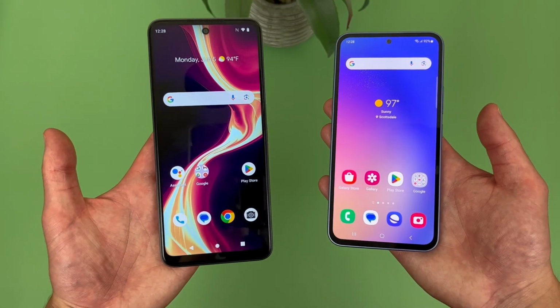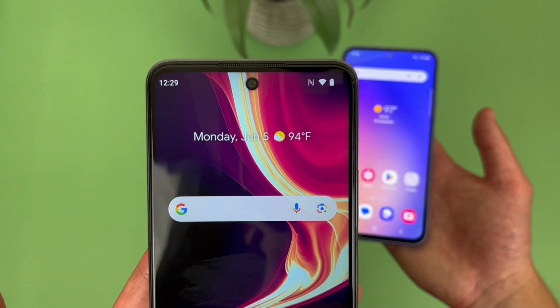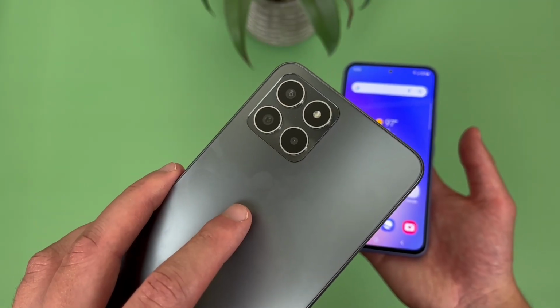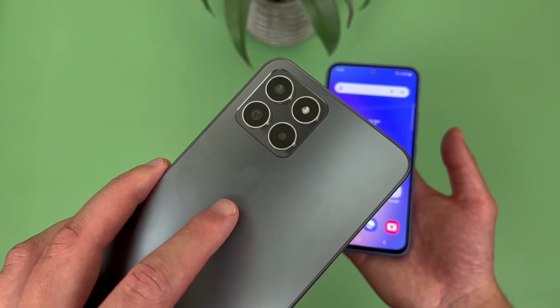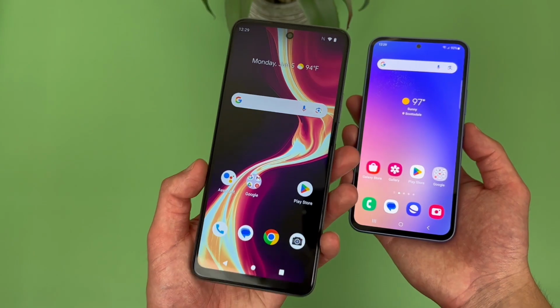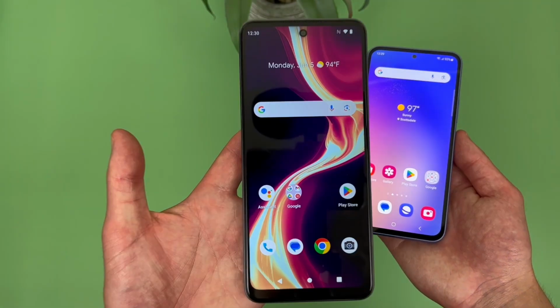Now taking a look at the camera setups here, with the Celero 5G Plus, up front, we got a 16 megapixel selfie camera, then on the back, we got a triple camera setup, with a 50 megapixel main camera, a 5 megapixel ultra-wide camera, and a 2 megapixel depth sensing camera. And then for video, this phone has a max recording quality of 1080p in both the rear and front cameras, so no 4K here.